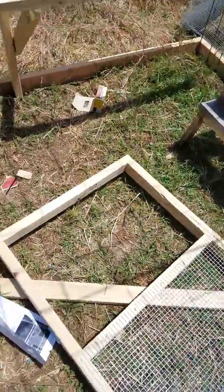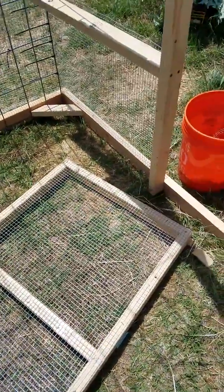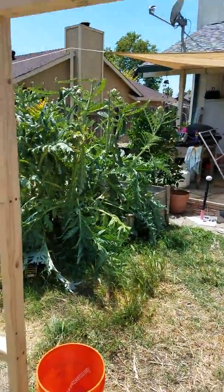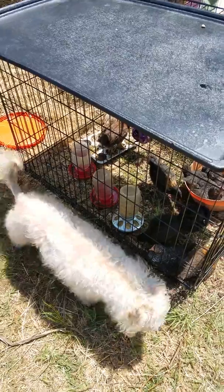We got, look, down here's the door. So we've got a nice wide door that's, aside from being a little short, standard sized. We'll go over to meet the chicks.